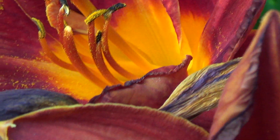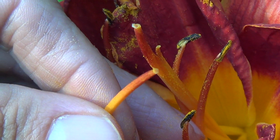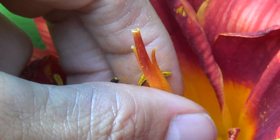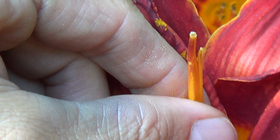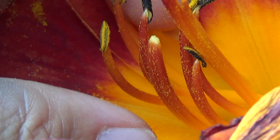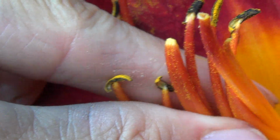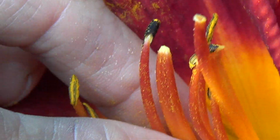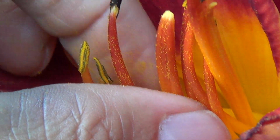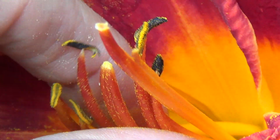This would normally look like that. And actually, wow, look at that. It looks like there's almost three of them in there. Yeah, look at that. And there are, wow, there's more than one right there. Right there is one. Right there is one.